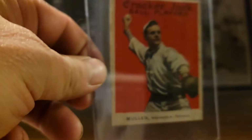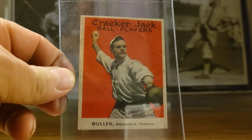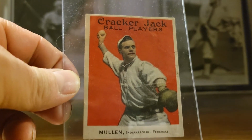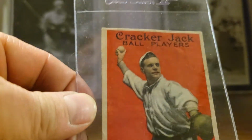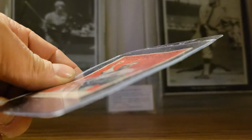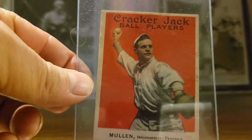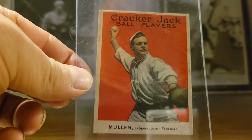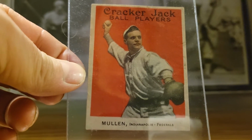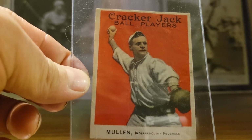I got this card from eBay, and Mangini sent me a text with the link to it, and it was a really good price for the card. It's in pretty good shape. There's some damage on there too, but these Cracker Jacks are very, very thin, and this is actually my first raw Cracker Jack. I realize how thin and fragile they are, and it has very good eye appeal for a card over 100 years old. So he sent me a text.